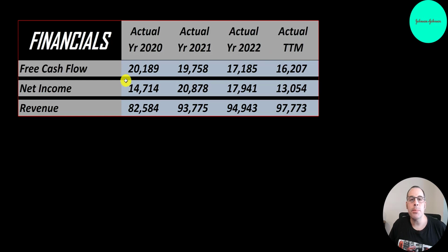Net income is the profit or loss on the income statement. It's revenue minus expenses. That peaks in 2021 at 21 billion. It is down to 13 billion in the trailing 12 months. Revenue is the sales for the company, and that goes up each year from 83 billion up to 98 billion. They should generate 100 billion of revenue for the full year 2023.